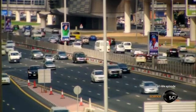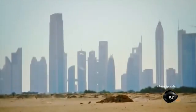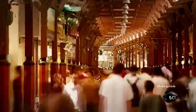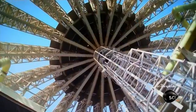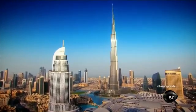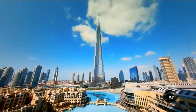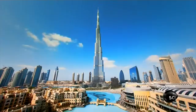8 a.m. in Dubai. Temperatures will soon reach over 100 degrees Fahrenheit. But Dubai's 2 million citizens don't have to worry about the scorching heat or know much about the technology that keeps them alive. The city's most visible techno-marvel is the Burj Khalifa. Half a mile high, almost twice as tall as the Empire State Building. It's the tallest skyscraper in the world.